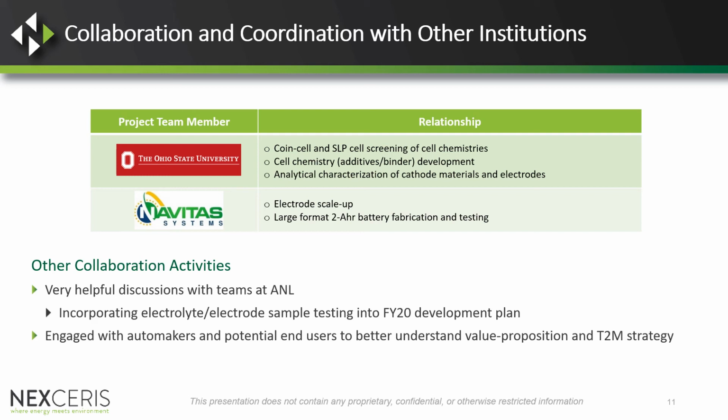Finally, this project has enabled us to engage with automakers and other potential end users to help us better understand the value proposition of our technology and refine our T2M strategy.